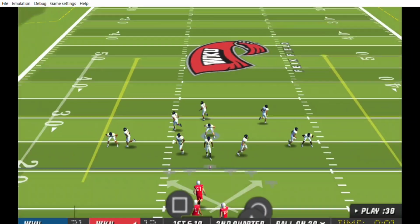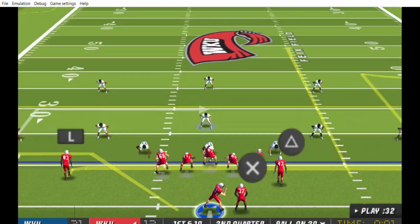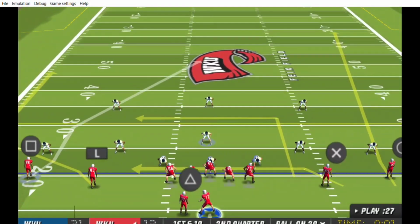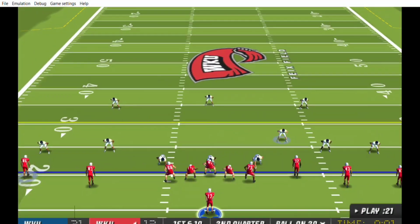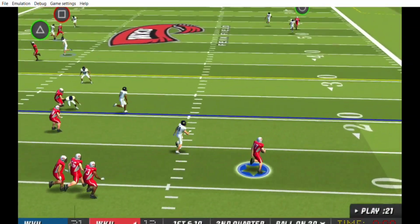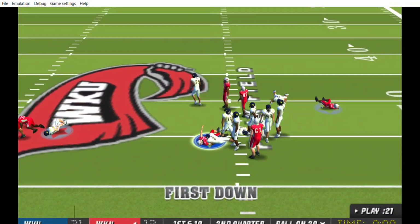First and 10. Ball on the 20-yard line. The Hilltoppers changing their play at the line. Green, 58. Set. Brown drops back. Looking. Rolls to the right. No one open, so he's going to run. At the 40. They'll bring him down at the 47-yard line.